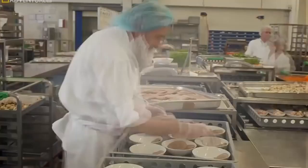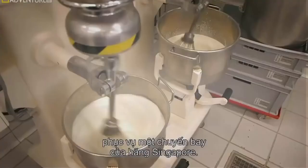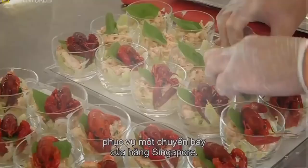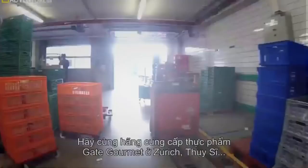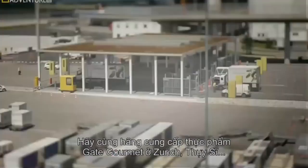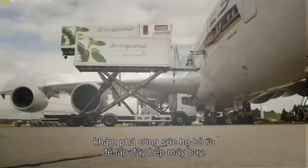There are actually 30 people a day just working for one Singapore Airlines flight. Get on board with airline caterers Gate Gourmet in Zurich, Switzerland, to discover what it takes to fill this aircraft's galleys.